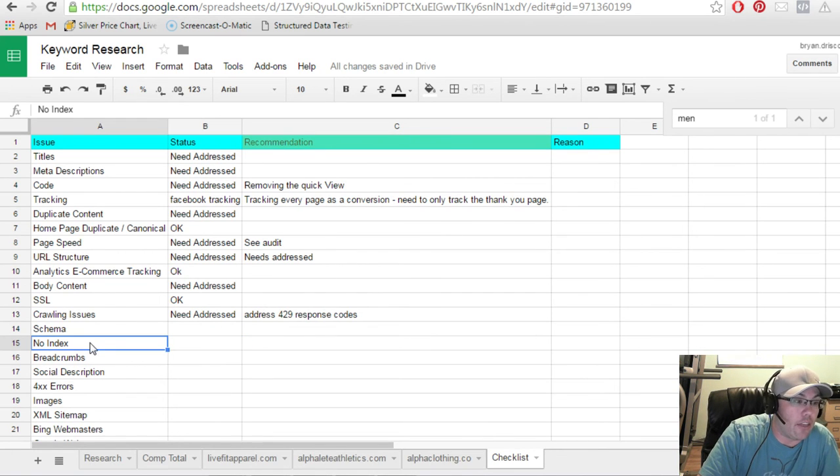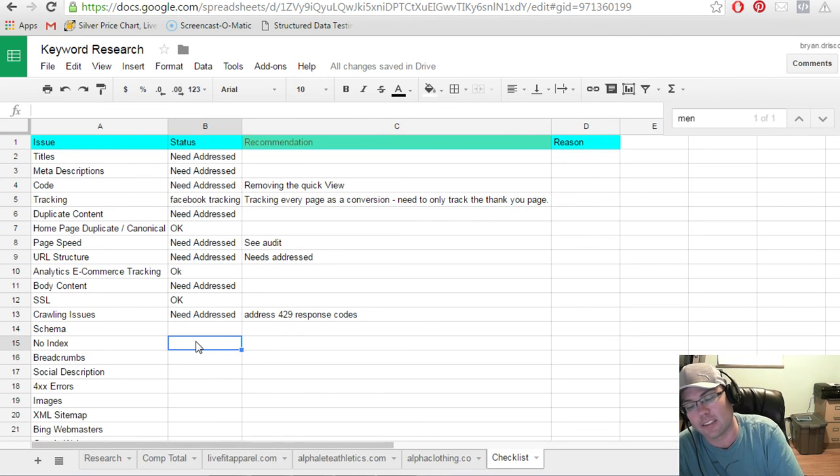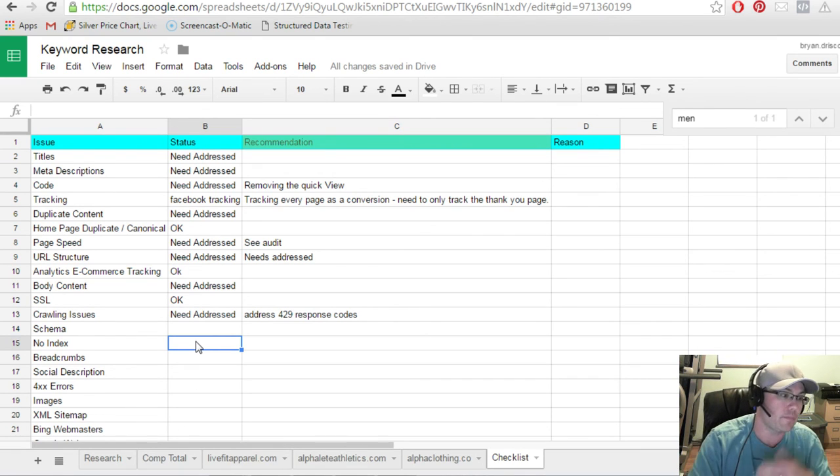And normally, the reason I thought about it is normally I no index them. What that is, we put a tag on the page that says no index because we don't want those pages indexed. But we have them there just for the user, not the search engine. We don't want them popping up in search.